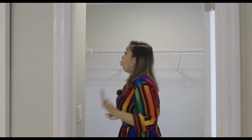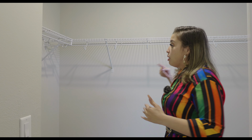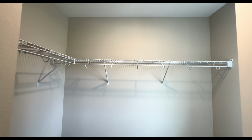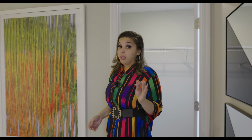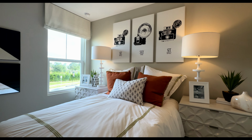So walking into the walk-in closet for bedroom number 2, it's kind of like an L-shape. You have a lot of space. Like I always say, go ahead, maximize the space, add another one of these, or you can go into IKEA, California Closets, kind of customize it yourself. Go on TikTok, go on YouTube, go on Pinterest, and get some ideas, because there are some really, really creative people out there. I'm not one of them, but whoo, I tell you, they have some really, really nice ideas.